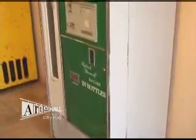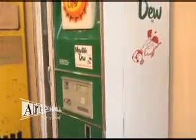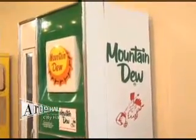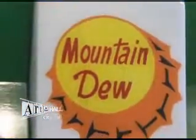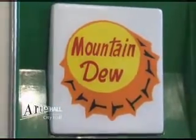We have a square top Mountain Dew machine produced by Ventilator in 1962. Extremely rare, and to date it is the only one known to be in existence. It has a Mountain Dew bottle cap lens, which is called a serrated cap lens, in the front of it. It is painted green and white.